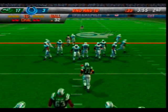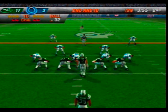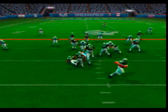Second and 10. Ball on the 32-yard line. The Colts with a four-man front. Here we go. On the carry.